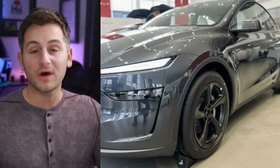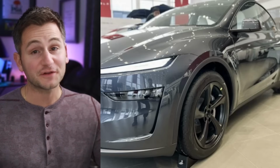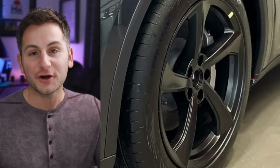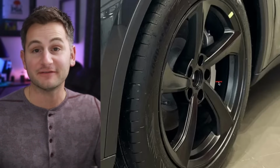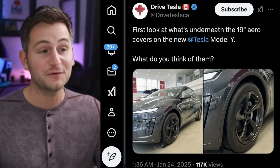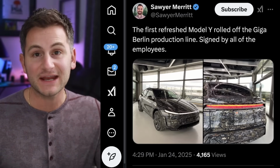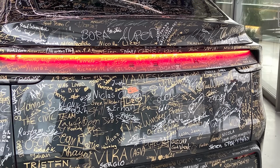In case you're wondering what's underneath the 19-inch wheel covers, here you go. It's certainly not the best angle, but it doesn't look too appealing from here. And I know having some caps on here would improve the situation, but there you have it. It might just be me that's not really a fan of this look because reading through the comments online, there were actually quite a few that were very positive. As Sawyer shared, the first Model Y off the line at Giga Berlin was signed by the production employees and it's likely to be displayed at Giga Berlin, so I thought that was pretty cool.